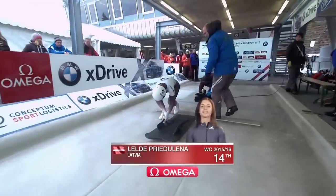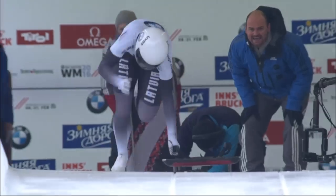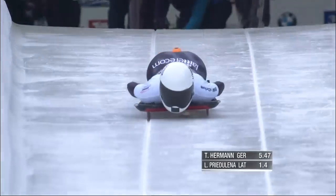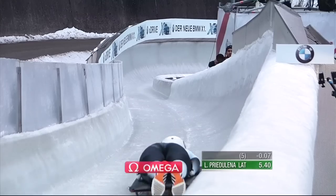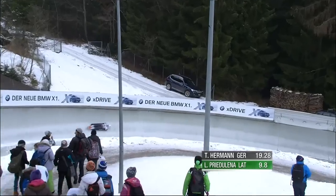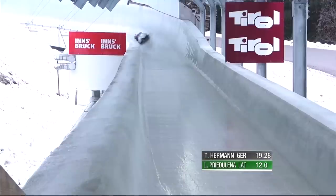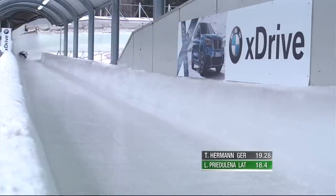Next up, Latvia's Lelda Predzielena. In the Europa Cup races she took two silver medals here. And after a sort of flat season last year, she seems to be really accelerating her progress. I've really enjoyed watching Lelda this year on the World Cup. It seems like a huge breakthrough year. She's got the masters of male skeleton in her team, the two Dukas brothers, so the best to learn from.